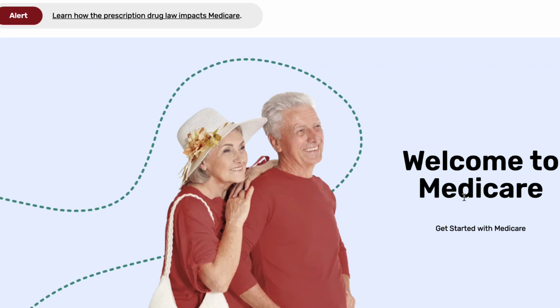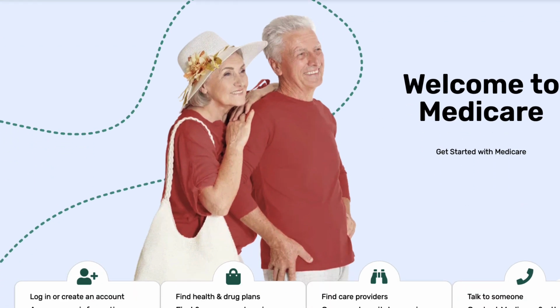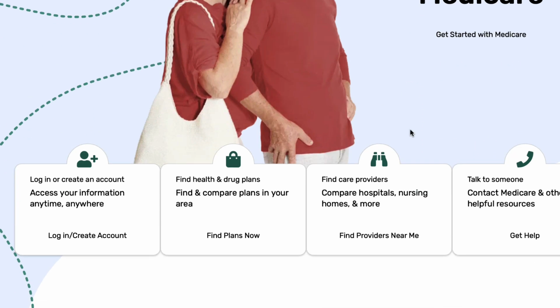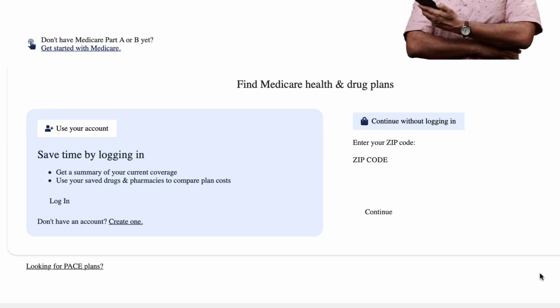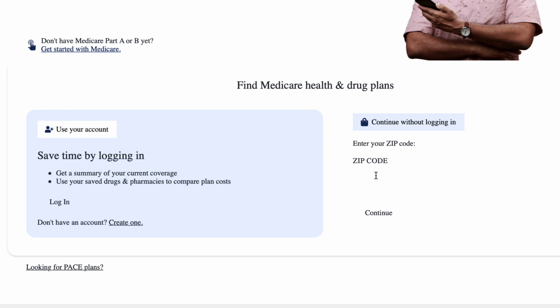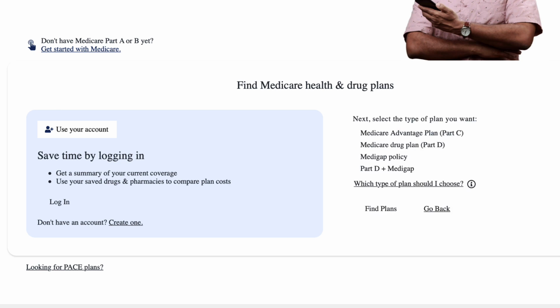If you wish to enroll in a Medicare supplement plan, first you will go to Medicare.gov, at which point you'll scroll down and find health and drug plans. Over here, you would put in your zip code because pricing is determined by your geographic location. We'd click here on Medigap policy and then find plans.